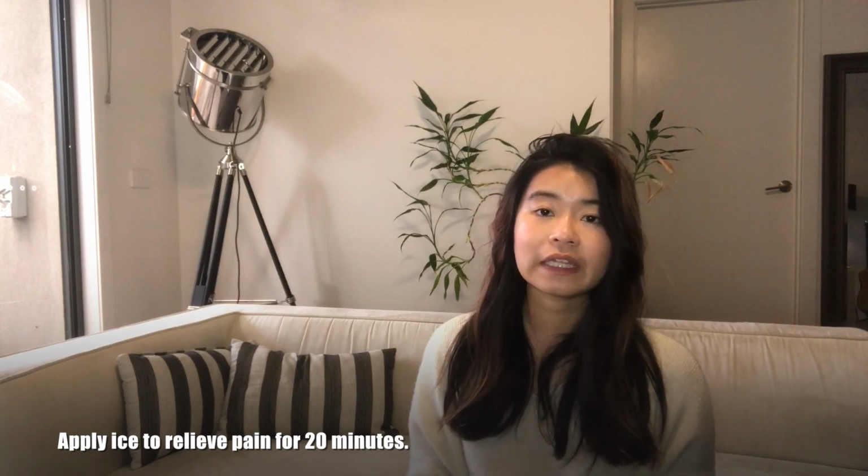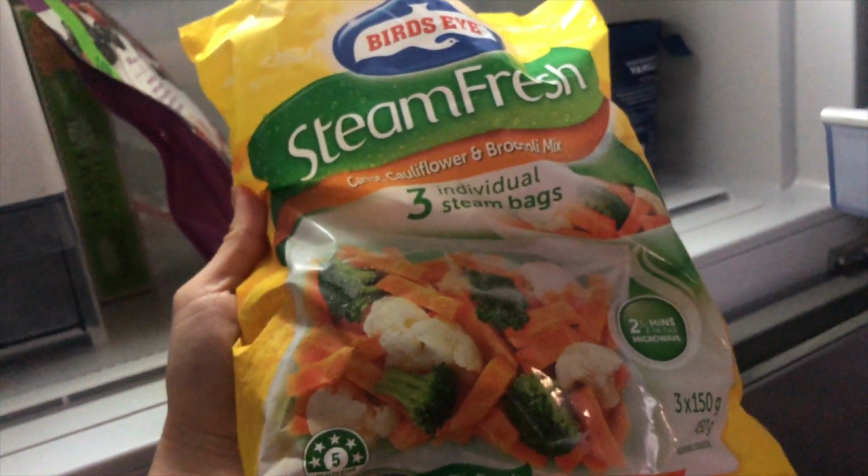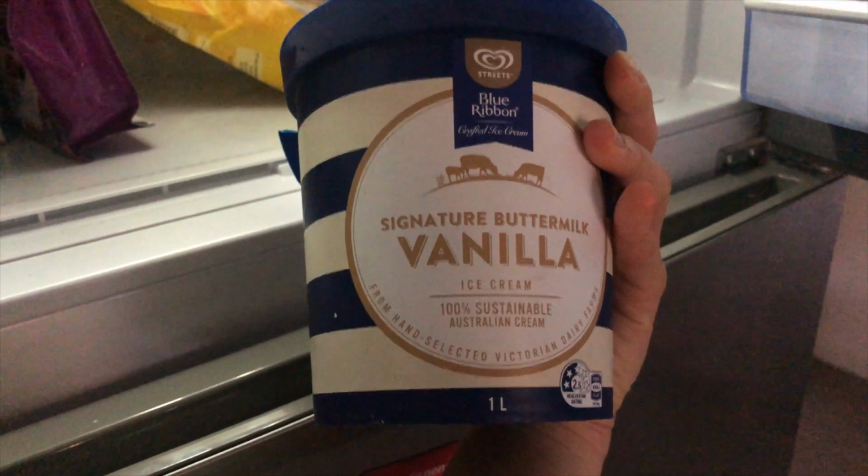Number 4, if it is really painful and you can't do anything on the day, especially if it's the end of the day, your foot might feel a little bit flared up, and this is the time where you want to give your foot a rest. You might want to get a bag of ice from the fridge. If you want to, you can put water in a little bottle, put it in the freezer, and then you can roll your foot on it.